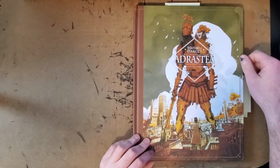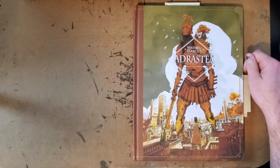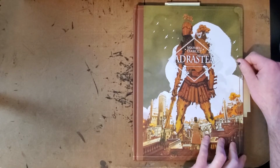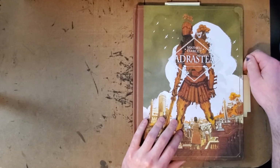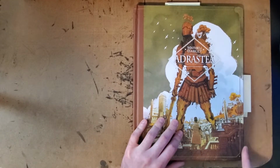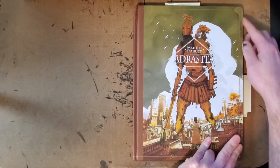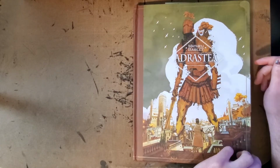Today I've got Mathieu Bablet's Adrastea from Magnetic Press. Anytime I get a book from Magnetic Press, I'm pretty excited. They've always got excellent production quality, always nice, large, hardcover books with really good printing. And then they've always got these rounded corners, which I really like for some reason. I don't know. I think they just feel like less likely to get banged up. Plus, it looks kind of cool and futuristic to me.